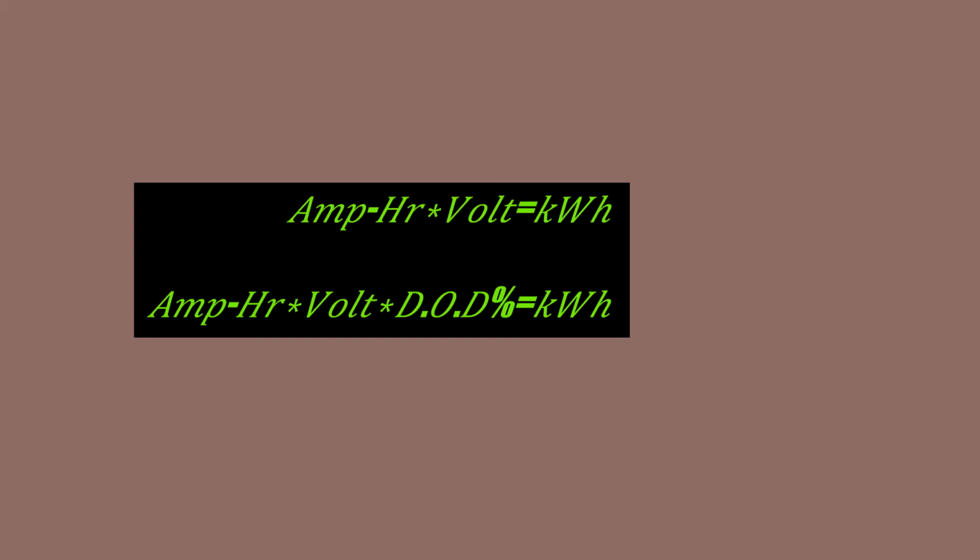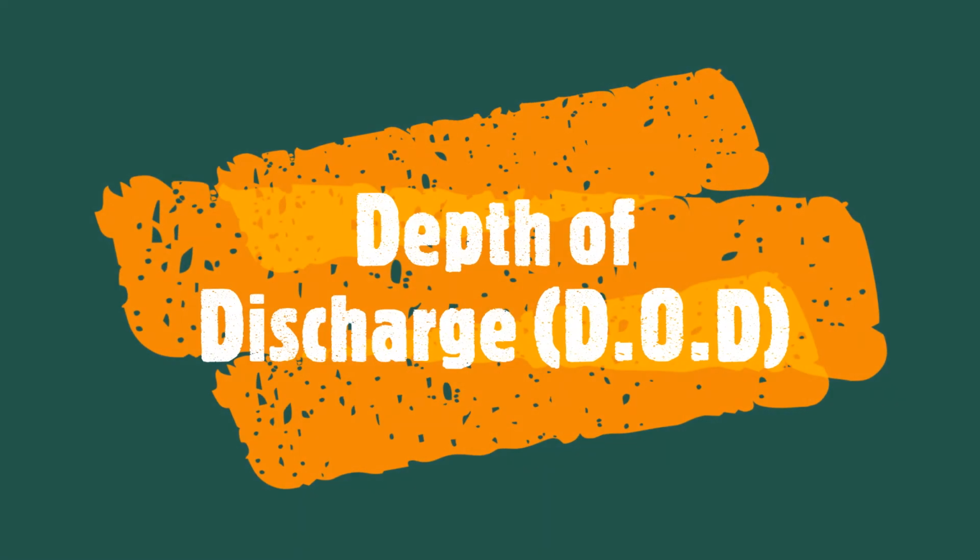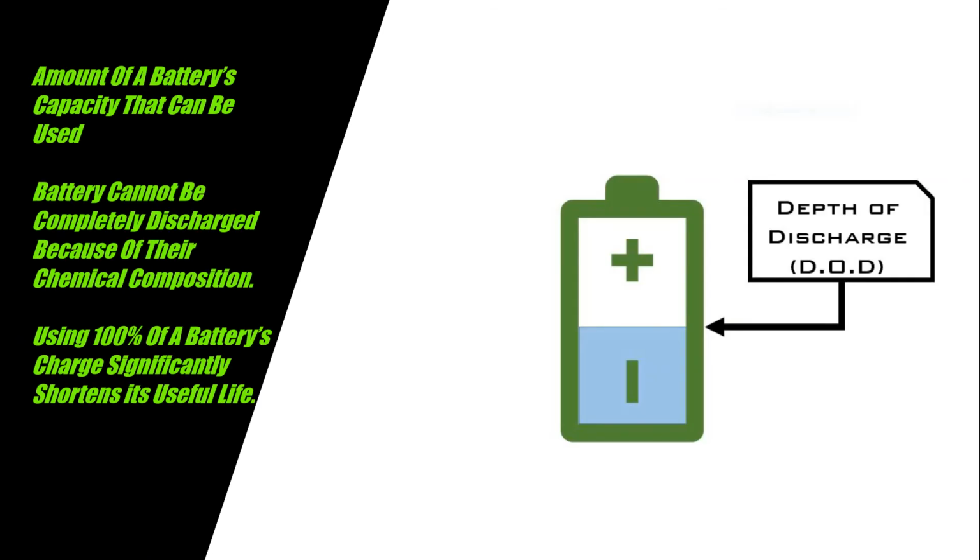But extracting this many units of electricity back from the battery is affected by another parameter, which is depth of discharge. We are going to discuss depth of discharge shortly, but if you want to find out the extractable amount of energy from your battery, then you will have to multiply the depth of discharge with the previously calculated kilowatt hours. Depth of discharge is specified by every manufacturer, and it is the capacity that can be extracted from the battery without causing any long-term damage.